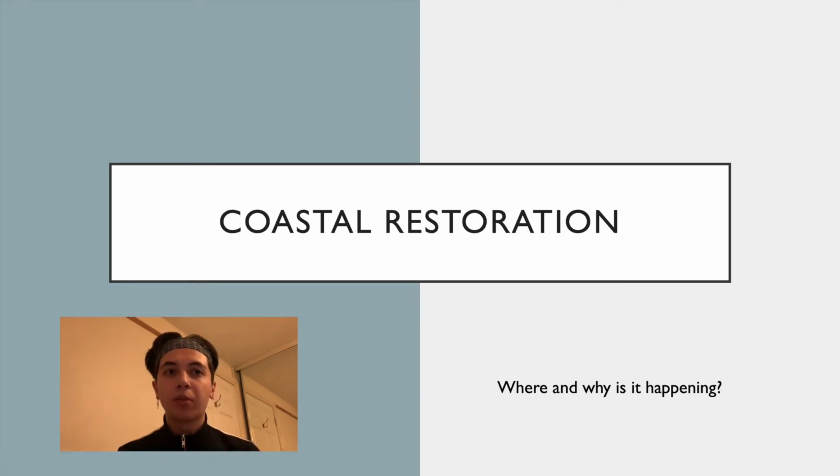And lastly, future applications, as Nature for Climate reported 30 million hectares, roughly the same size of Italy, of degraded coastal wetlands has potential to be restored. Using resources from the Web of Science, we collate, manipulate, and analyse datasets and literature to answer the question of coastal restoration: where and why is it happening?